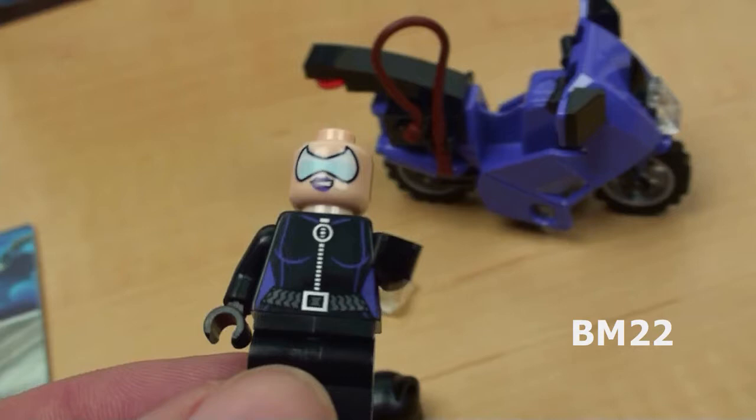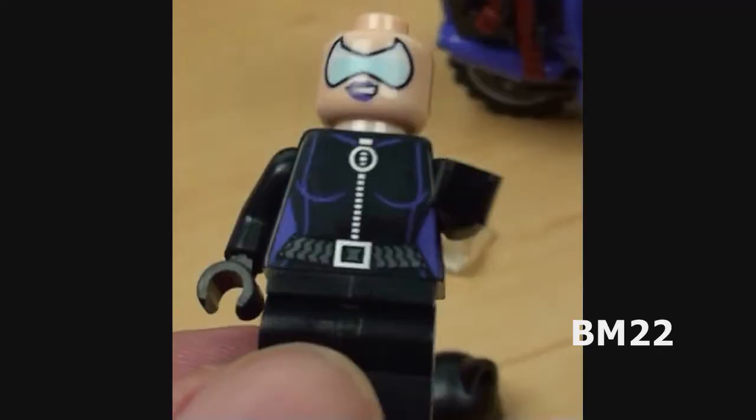The torso is really cool. She has a big zipper that goes down the front. She has a belt and a big belt buckle. And what's really cool is, even though this is a standard shaped minifig, they have it designed in such a way that it gives her an hourglass figure. If you look on the torso here, you can see where they put in the purple. So if she is standing in front of her motorcycle, you can clearly see her hourglass figure.